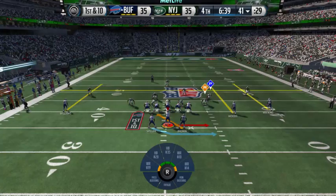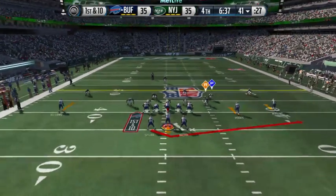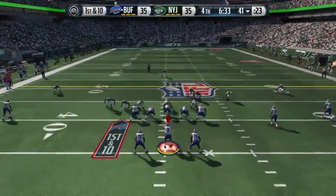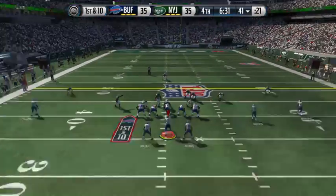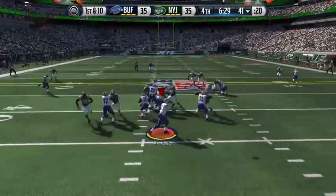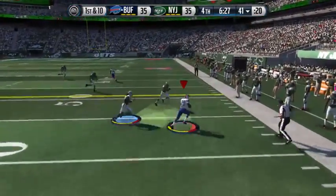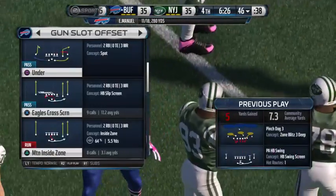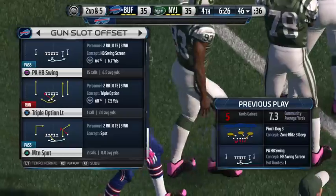First down following the long play. After the long gain, let's see what they do here. Still got it after the play action. Reaches up to make the catch. That was a nice job by the offense. It just puts them in a better position. Nice little throw and catch.